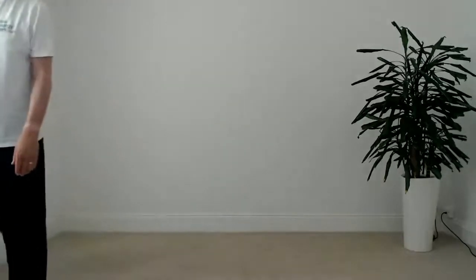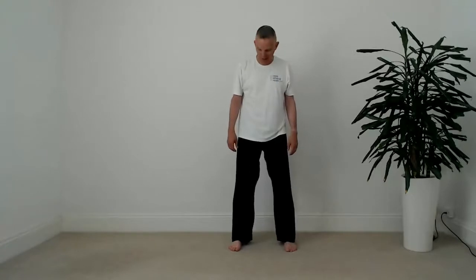Let's just see what that feels like. Okay, very nice. Can you feel that general feeling of energy sinking down, being connected to the earth? That's what we need. I'm feeling a lot cooler already. I'm just going to keep those feet open. Now, normally we would tap up the kidney meridian, wouldn't we? But let's not do that today.